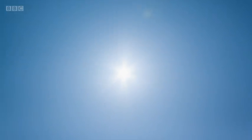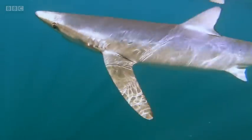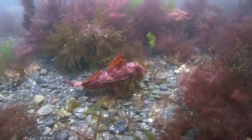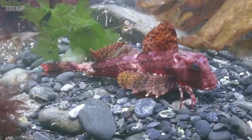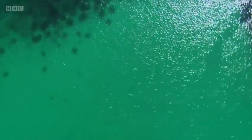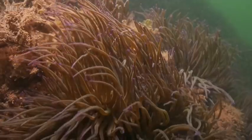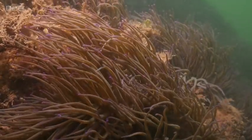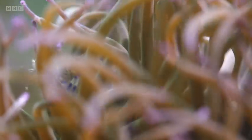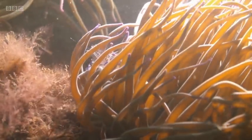As temperatures soar, party guests continue to pile in. Soon, these coastal waters will be the warmest in the UK, recently reaching a record high of 20.4 degrees Celsius. And this simmering heat is attracting newcomers. The stinging tentacles of a snakelocks anemone keep the crowds away from the hottest new arrivals.